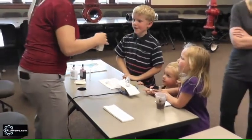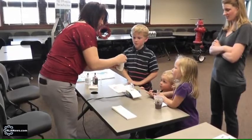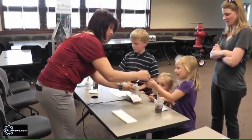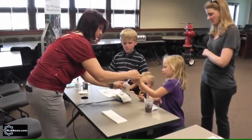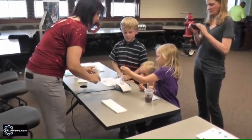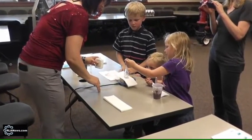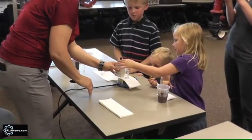What we're going to do is add a buffer that we put in. We're going to add 4 drops of this buffer. You familiar with the dropper? You just squeeze it, put 4 drops right into there. Yeah, we have one. One, all right, go ahead and just drop that right back in there.